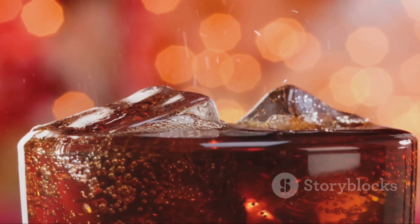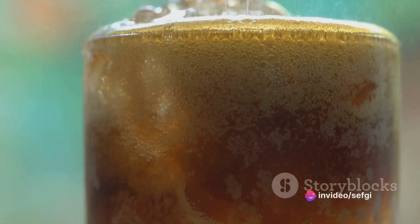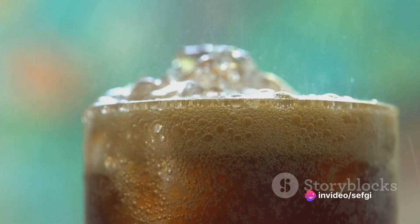But what's really happening here? Why does the seemingly innocuous combination of Mentos and cola result in such a fizzy spectacle? The answer lies in the unique properties of these two elements. Cola, like most soft drinks, is carbonated. This means it contains a significant amount of dissolved carbon dioxide gas.